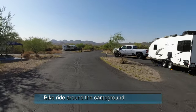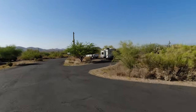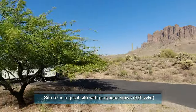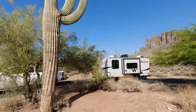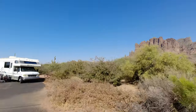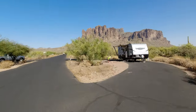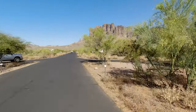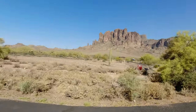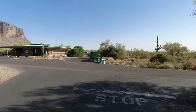Little ride around the campground. Here's my site, 57. Gorgeous views. Yeah, it seems to be pretty packed for the weekend, Memorial Day. They even have a dog park right here. Who would have known, at a state park, a dog park?